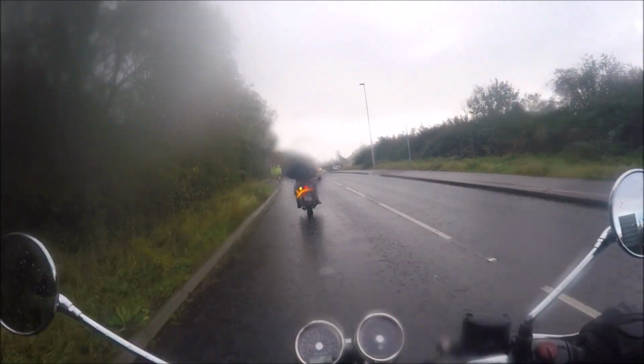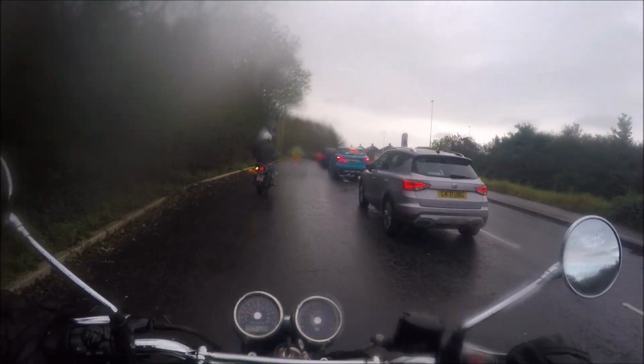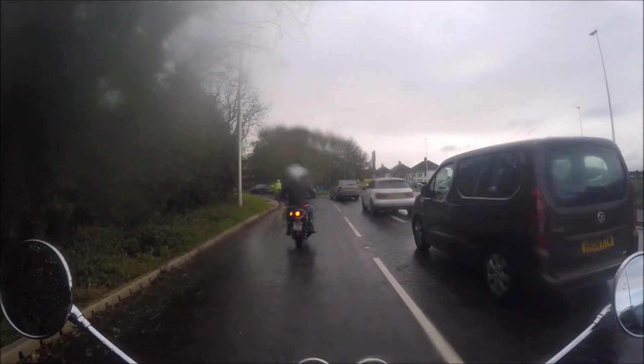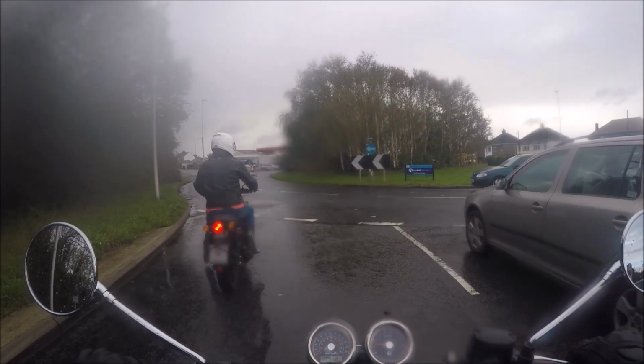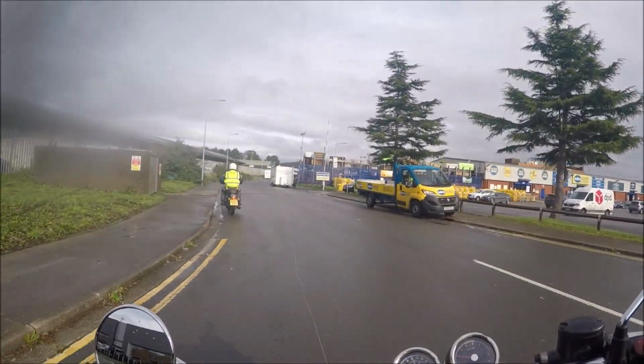Suspension is quite firm, but it handles well, the brakes are good, all the controls are easy to use. I've seen no issues with this bike at all. Very, very nice, very enjoyable. Nice bike to ride.